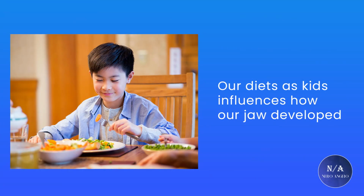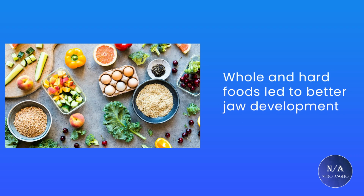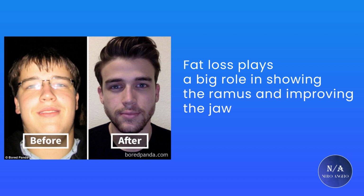Now this part is completely theoretical. The ramus length and many other parts of the lower third are affected by our diets as kids. For kids who chewed harder on whole foods, they had longer rami, so there is a correlation between the two. Also, you might have a long ramus, but you are simply not lean enough, so it might be covered by the fat. It would seem the best course of action is to eat whole foods, chew mastic gum, get the jaw working, and get very lean. 12% body fat range should be the goal. Now, I'm not saying this will work 100%, and I'm not saying it won't. Like I said, theoretical. But what do you guys think?